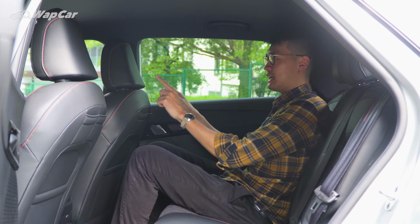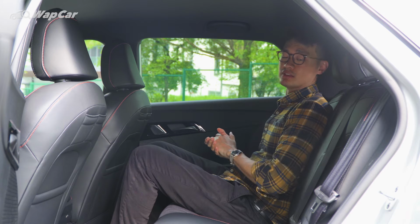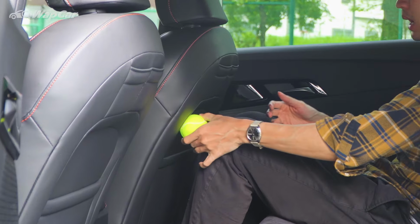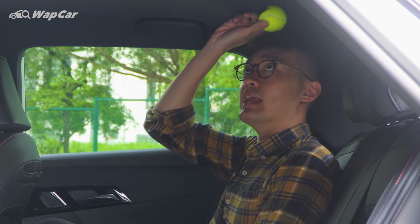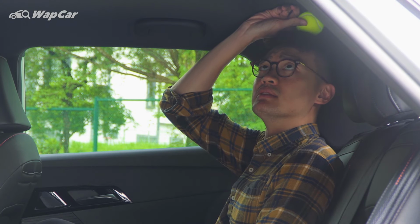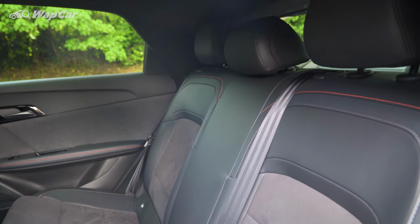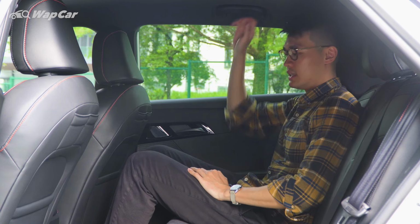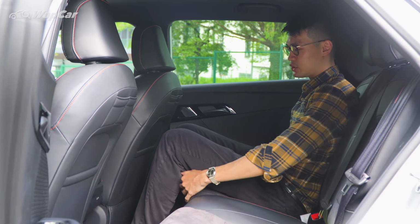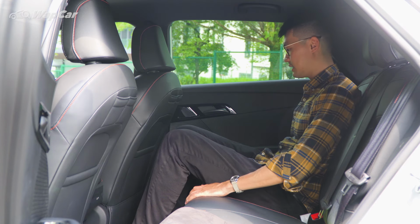So with the front seat adjusted to my driving position, for reference, I'm 184 centimeters tall, I have one tennis ball worth of legroom and one and a bit tennis ball worth of headroom. What I can appreciate is that there's a bit of a cutout here. Not sure if you can see on the camera, but there is a cutout for the occupants at the back, so that's quite a nice feature. Seat base, it's a bit short, could use a little bit more support, but you know, such is life, right?